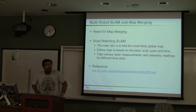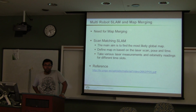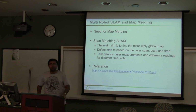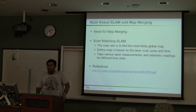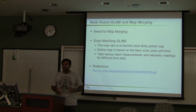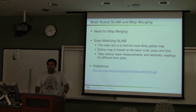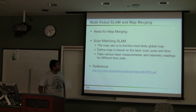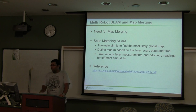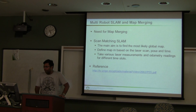Hi, my name is Riju. I'll be speaking on multi-robot SLAM and map merging. Once the SLAM concept has been deployed onto a robot, the logical next step would be to upgrade it so that multiple robots can simultaneously use SLAM and share the information with each other. That's where the scan matching SLAM concept comes into place. The main aim of this is to find the most likely global map.